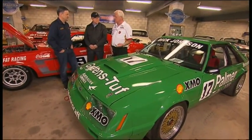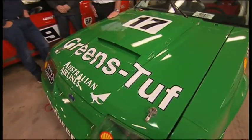I bought 2 of these from Zaxpeed in Germany. This one had never been raced when we got it, and the other one had done a couple of touring car rounds over there. So it's a pretty significant part of the history.